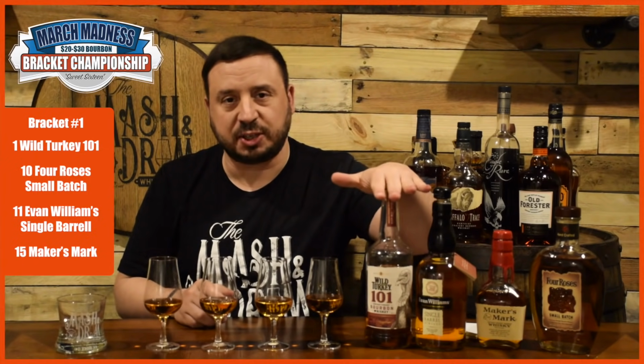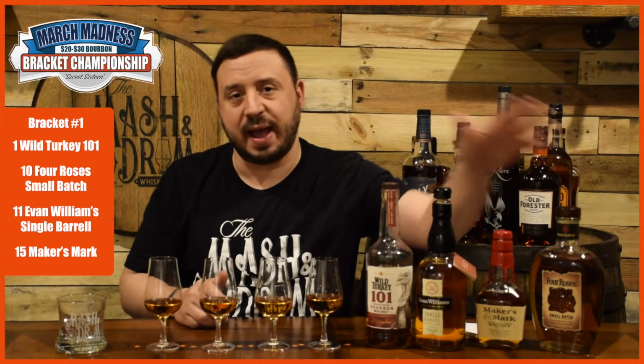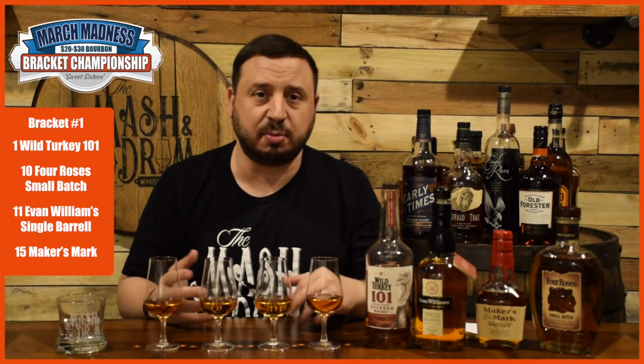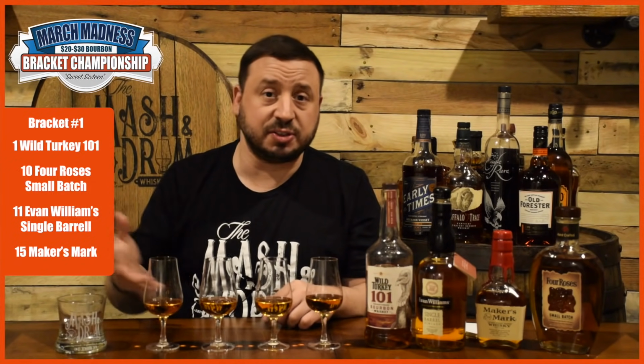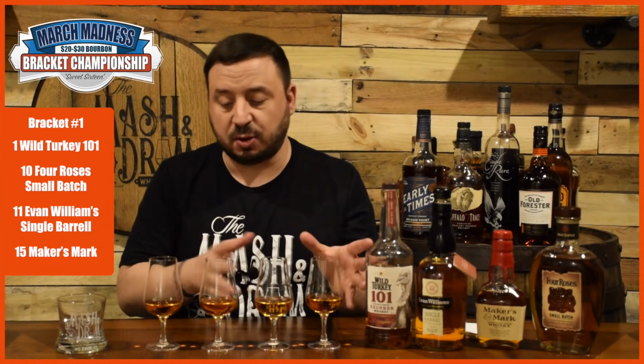Here we go. It's Wild Turkey 101, Evan Williams Single Barrel, Maker's Mark versus Four Roses Small Batch. I have the rankings here on the side just to remind you what I'm sipping on, what's in the bracket. Keep your eye on the graphics too. I'll kind of remind you of what the other seeds are and what the other brackets are going to be as well. So these are all poured in order.